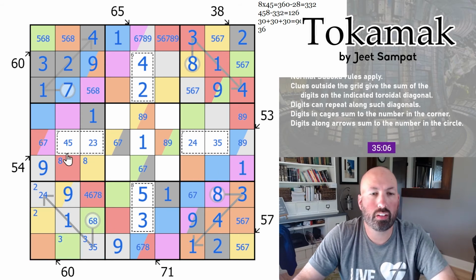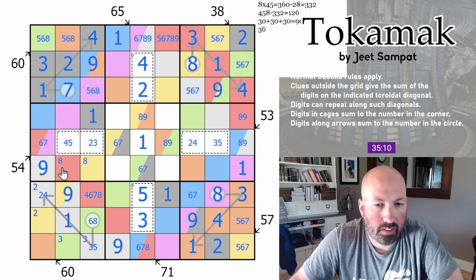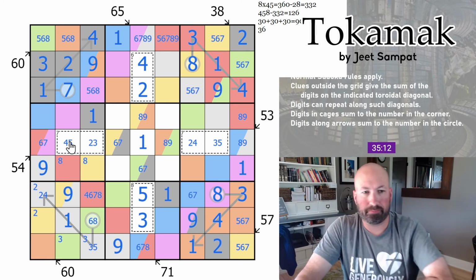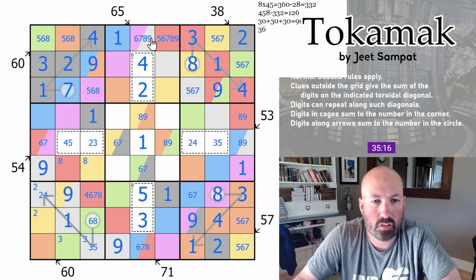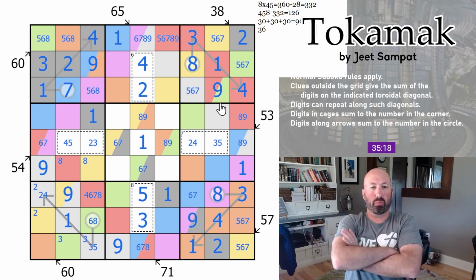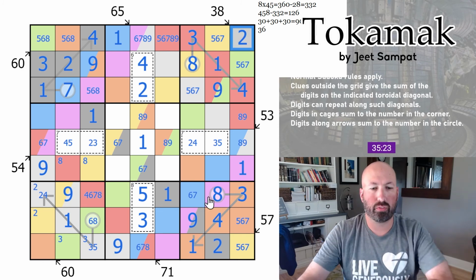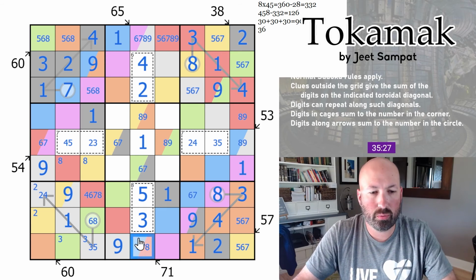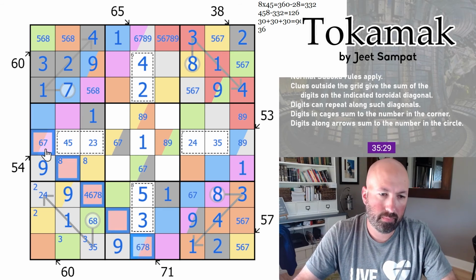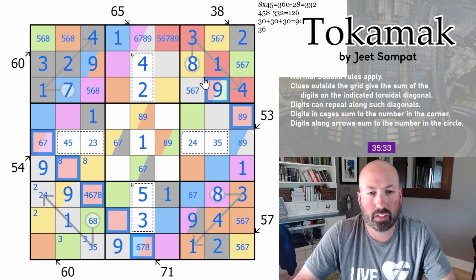Okay, so I think we need to look at the little killers again. Which one do we look at is the question. So we've already used the 38, that is taken care of. We've used that one. Should we look at the 71 again? Excuse me. It goes through here.